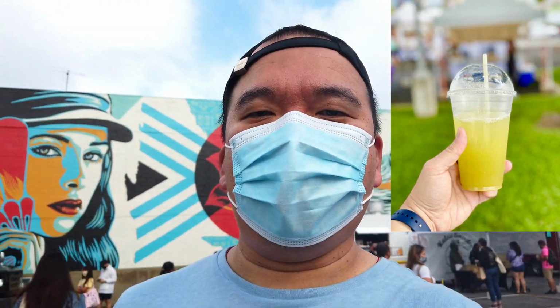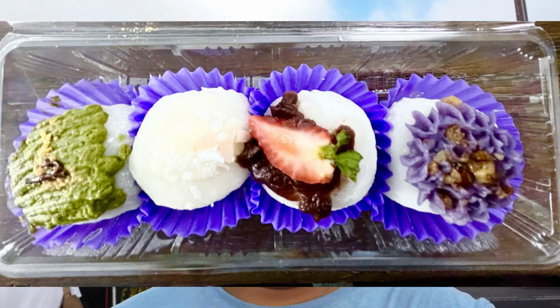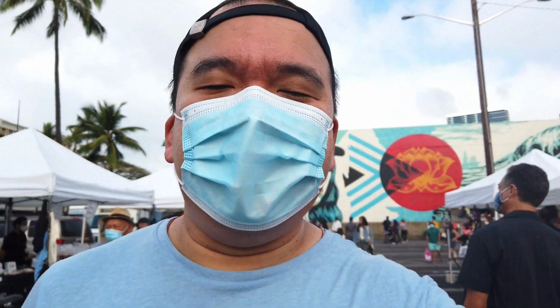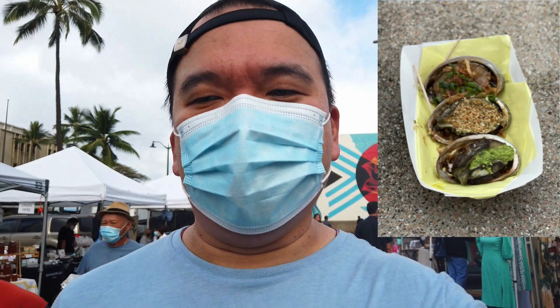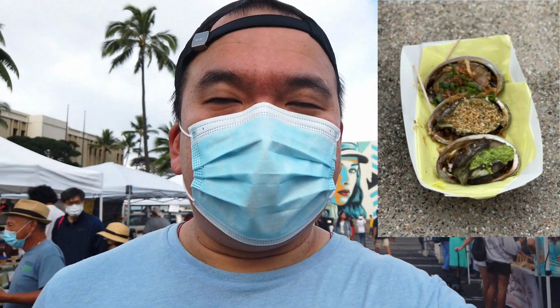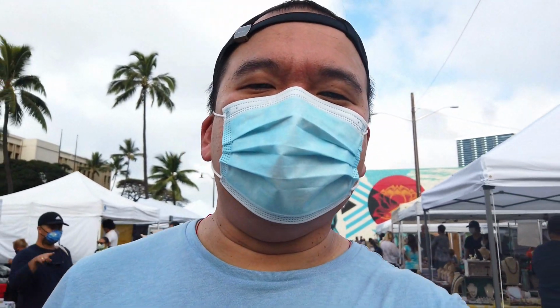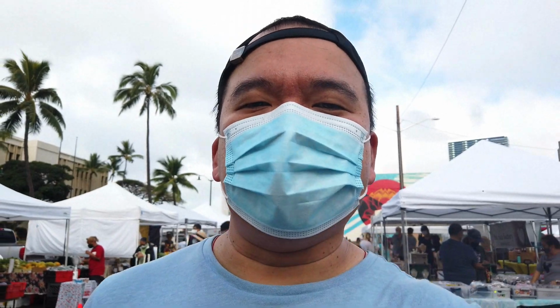I've never seen that in New York. It's very hard to get in New York. You get hand-pulled noodles, dim sum, mochi, a lot of Asian stuff for sure. And of course, the most unique stand that I saw during my visit here is the grilled abalone. I mean, it's farm abalone. It's not caught wild, but still, it's amazing to get to buy grilled abalone at a farmer's market.